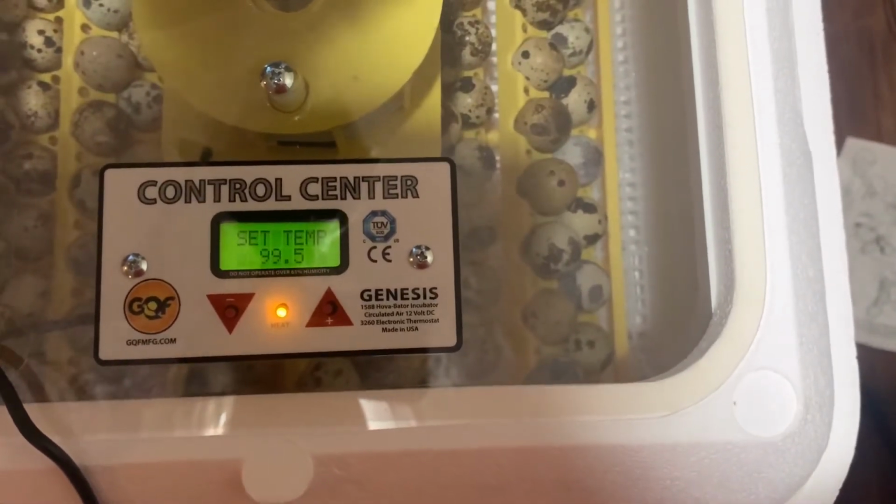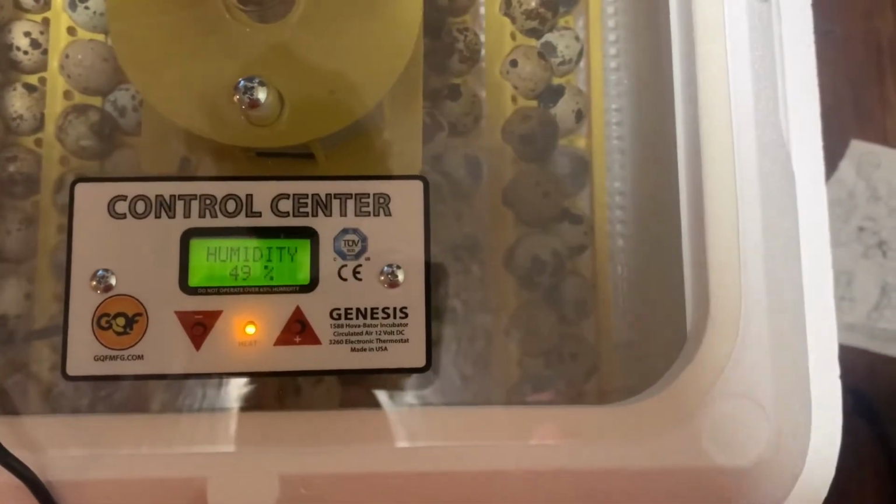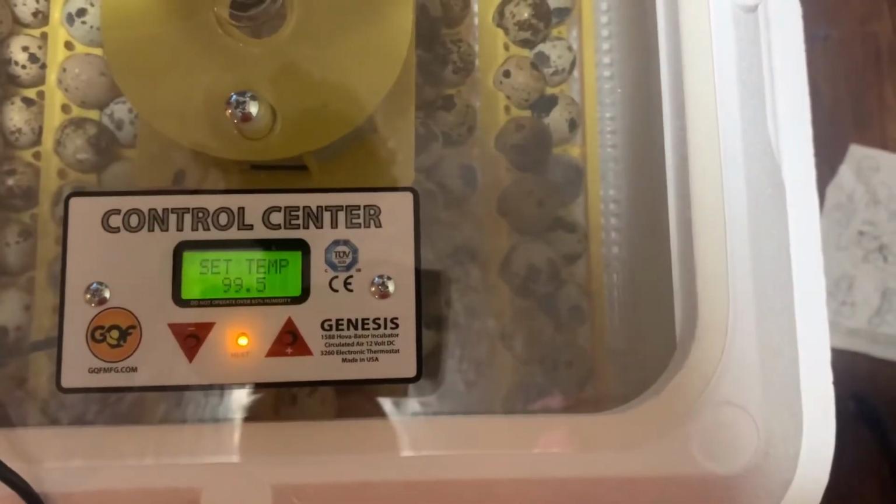This particular incubator comes preset. That's one of the things they tout, is technically when you get it, you don't have to mess with anything. It comes preset to where you don't have to do anything.